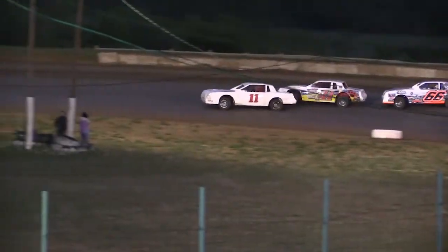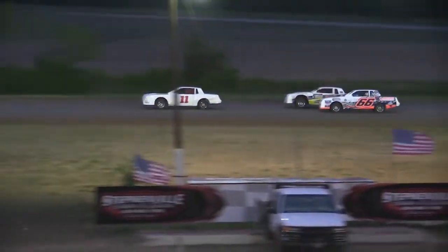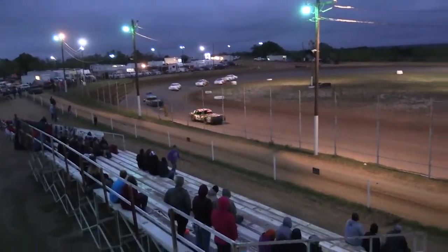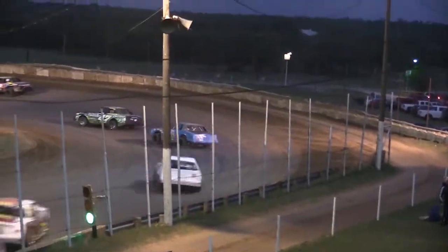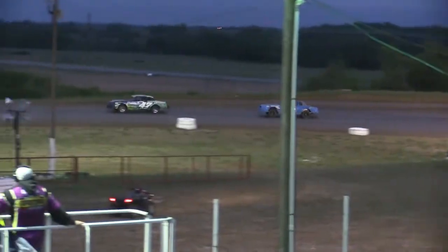Cherry to the bottom of the racetrack, getting around Frank Lackey for the 4th spot. It wasn't clean. It wasn't pretty. But Cherry going to take over the 4th position as we come to halfway there. 4 down, 4 to go. Baker still in the top spot. Tom Earl still second. Grant Wallum rounds out the top 3 transfer positions, and Steve Cherry has worked his way from the back to 4th.